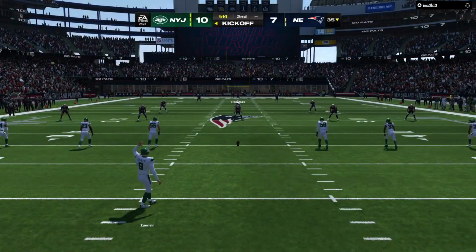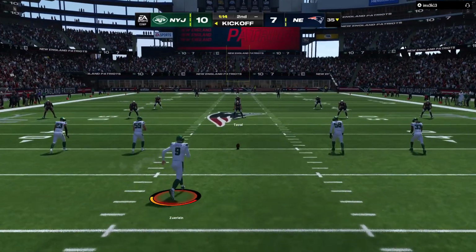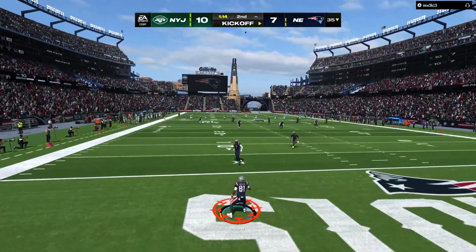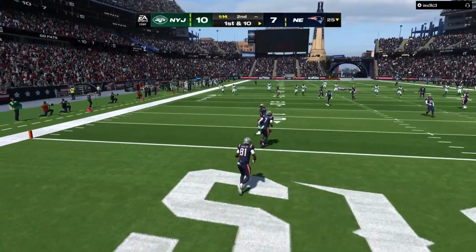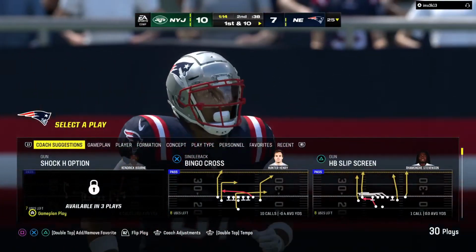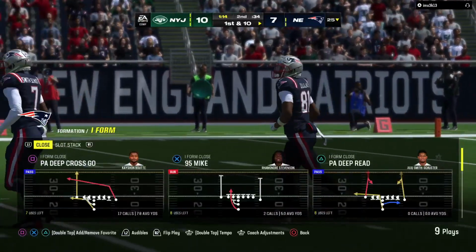Greg Zuerlein to kick off for the Jets. Now after the touchdown, it's Zuerlein. He'll kick it away. And he'll elect not to run with it. The fair catch will move this out to the 25-yard line. At their own 25-yard line.